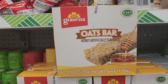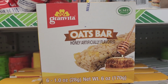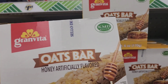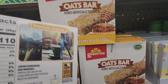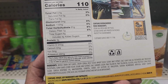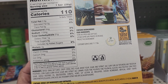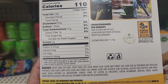The Gran Vita Oats bar by KMD of Mexico. Honey, artificially flavored. Great packaging as well. And it's 6 1.0-ounce bars in here. Really pretty. And the first thing in it is whole grain. And it says it may contain wheat, soy ingredients, and tartrazine. Manufactured by Grupo Industrial Vida. So the first thing is whole grain.